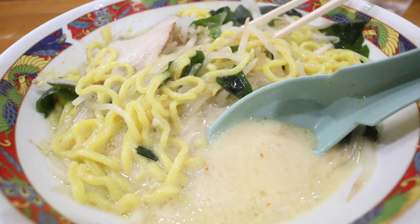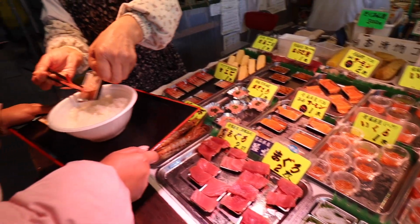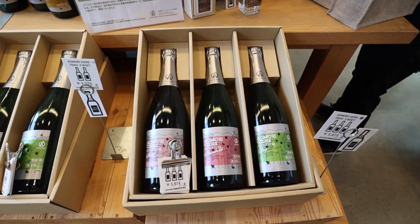So those are some delicious food and probably the most well-known food in Aomori. And I believe you can go visit all of these places in one day.